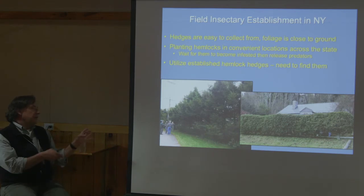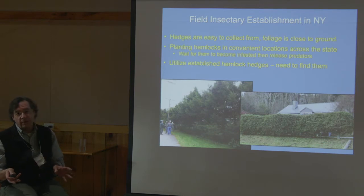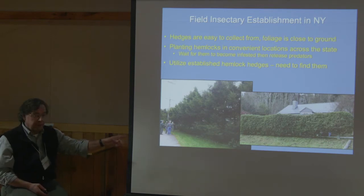But also, when we release them in the wild, the bugs aren't dumb. They go places where there's food to eat. And so they're not going to stay right on the branches that are close to the ground that are easy to collect them at. They're going to go to the tops of the trees. That's why it's so difficult to find them established where they've been released in wild forests. So my plan now is whenever I get predators, I'm going to put them on hedges like this.